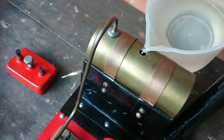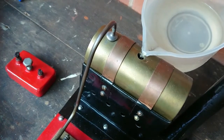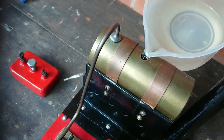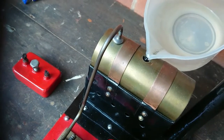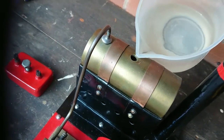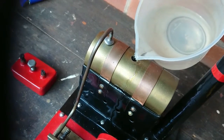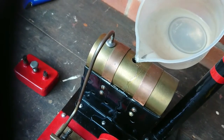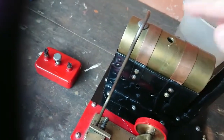Bigger ones. Don't know how much it holds, you see. Got to clean it up afterwards. Could have made the holes a bit bigger, though, couldn't they? It's full. Yeah, it's full, that.